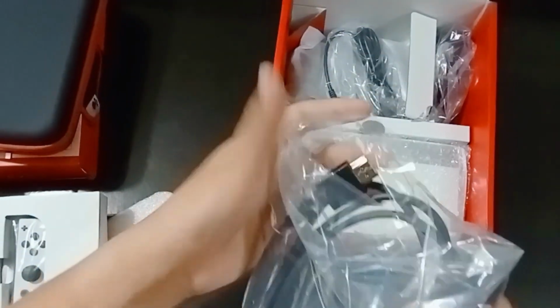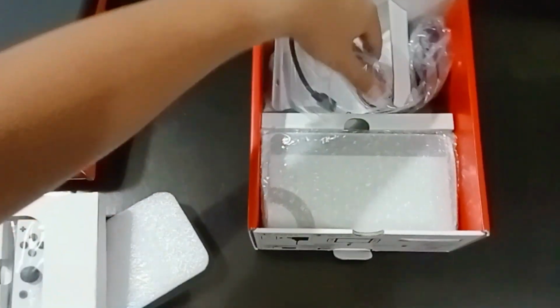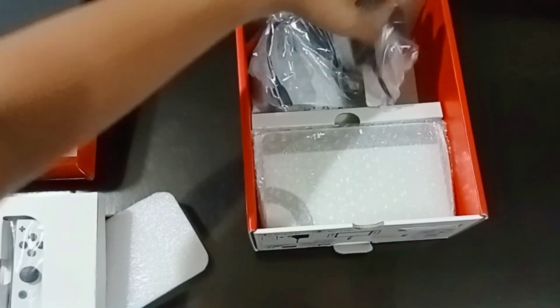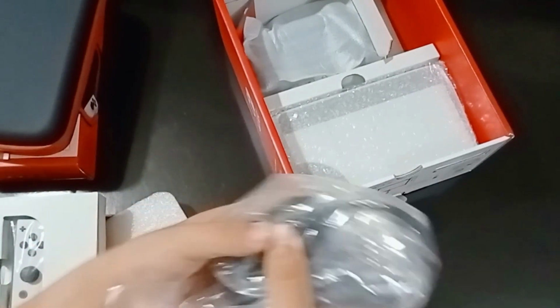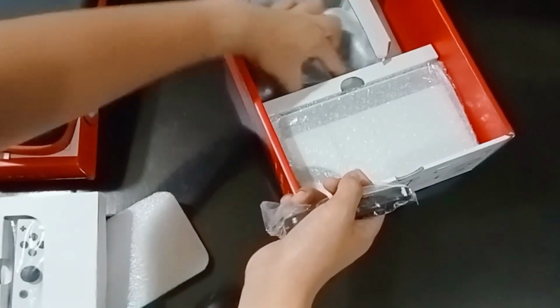Okay, here we have an HDMI cable. Don't really need this. I have a lot of HDMI cables here in my house. Then we have, let's see. We have the charger. USB-C. Of course, gotta need this. Okay, then more boring stuff.